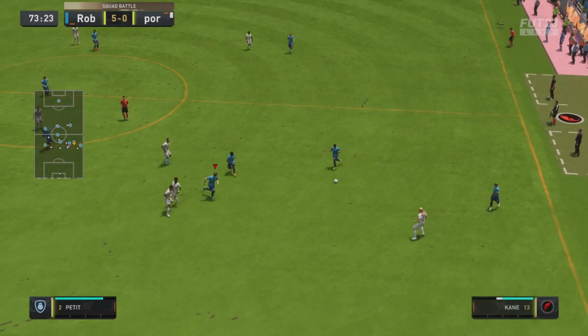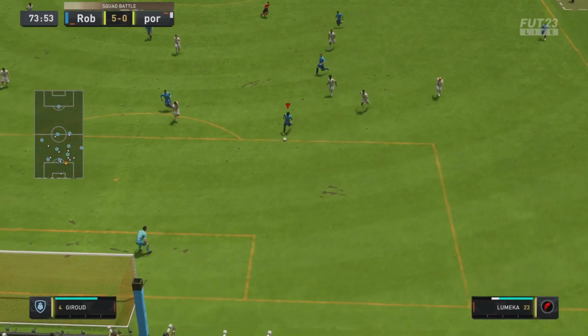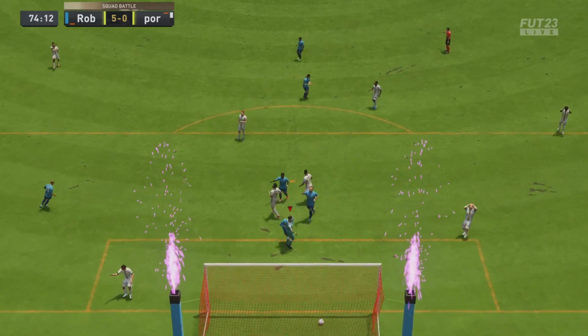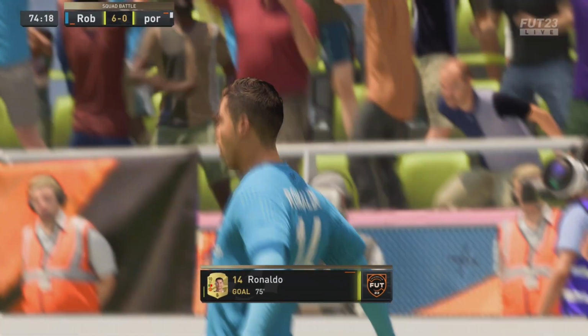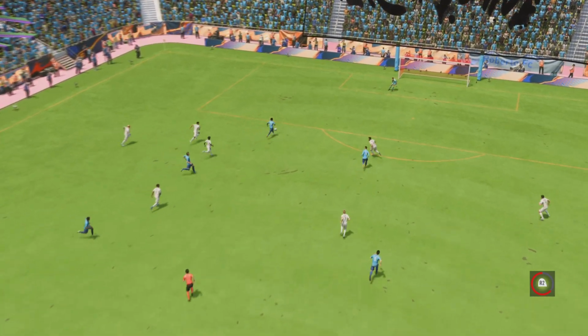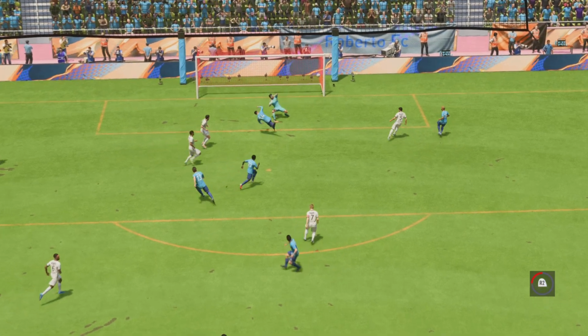Now, options are plenty. Kane. Oh, surely. Can he finish here? Oh, can you believe what we've just seen? I think we're going to be viewing that goal time and time again. Well, as you can see, they don't come much better than this. It's a goal of the highest quality. Wonderful piece of skill.